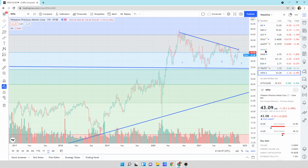So I like a lot of these royalties. They look really good from a charting perspective. They've got these three humps going. This can come all the way back down if it has to. Sometimes it doesn't and just takes off.